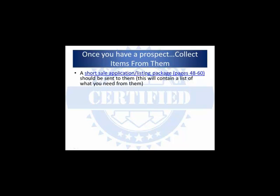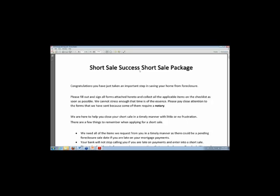Sound good? All right. Let's look at a short sale application or short sale listing package. This is the one that I send out to my clients, the ones I process for. We are starting to open up our processing center to other people. We process for some very large brokerages, and we are now expanding staff and training negotiators. We've already done that, so we're ready to go. We're just getting that implemented now.